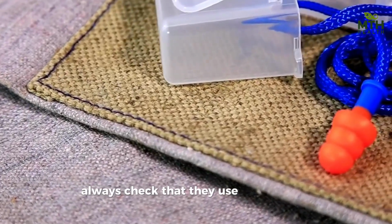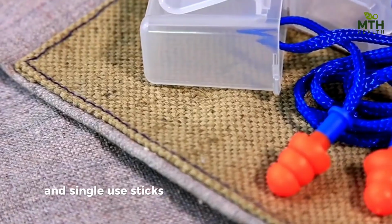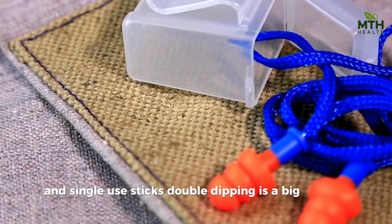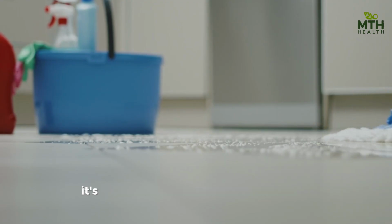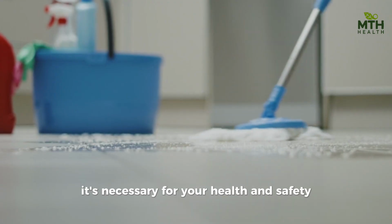Always check that they use fresh gloves and single-use sticks. Double dipping is a big red flag. Cleanliness isn't just professional, it's necessary for your health and safety.